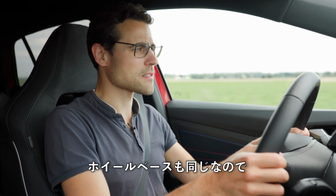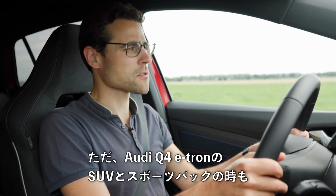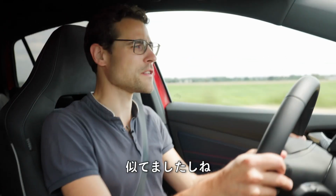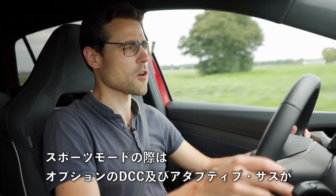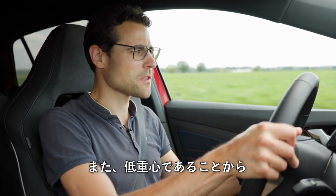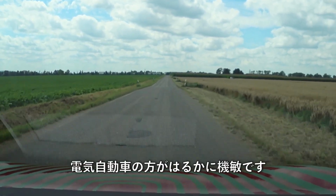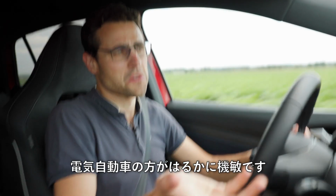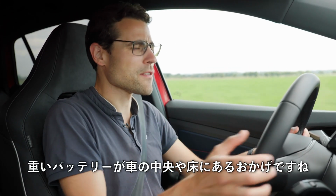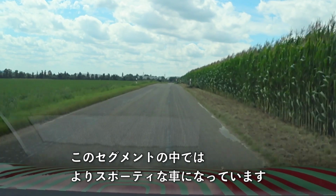And since the wheelbase is the same, the driving experience is also more or less the same. The car is a little bit longer, but also as we experienced with the Audi Q4 e-tron, with the SUV and the Sportback, they definitely feel similar. The DCC here, the optional adaptive suspension, is giving me a little stiffer experience when I'm in that sport mode. And due to the low center of gravity, the car feels really, really agile, and definitely way more agile here as the electric version if you compare it, for example, to a Volkswagen Tiguan or something, because the center of gravity is so low, heavy batteries in the center and in the floor of the vehicle, and that makes the car sportier for its individual segment.